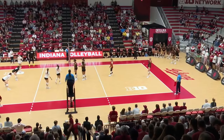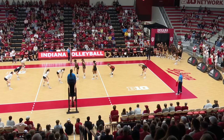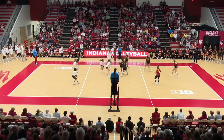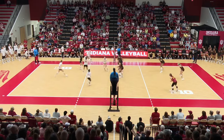And USC takes the lead, that's right. Believe that's the first lead of the third set. Could be wrong, but their first lead in a while as well, as they lost the second set by 8 points, excuse me. Dug out Maple.